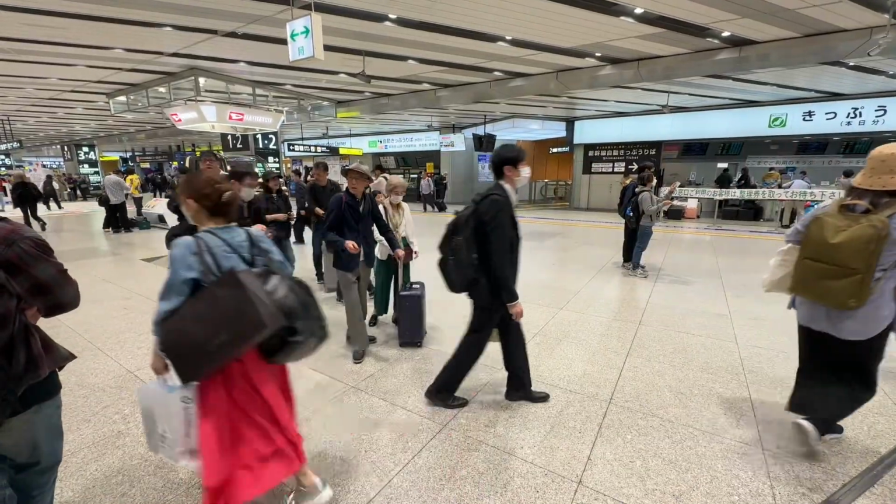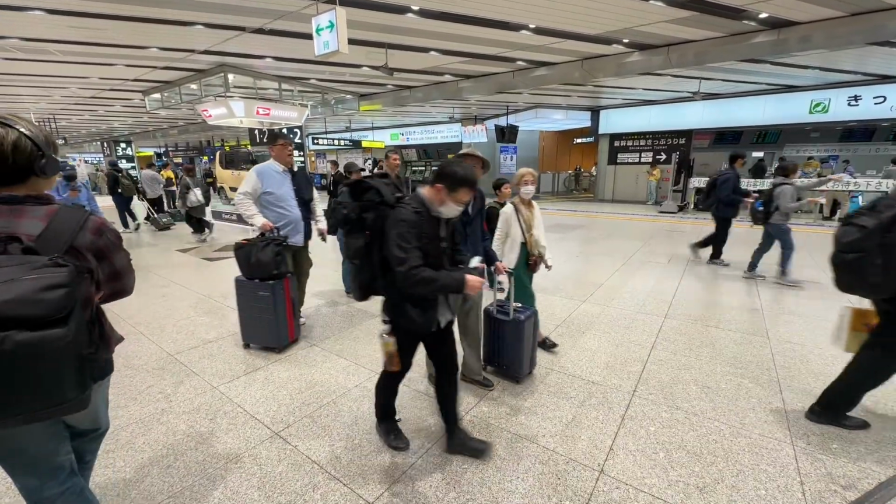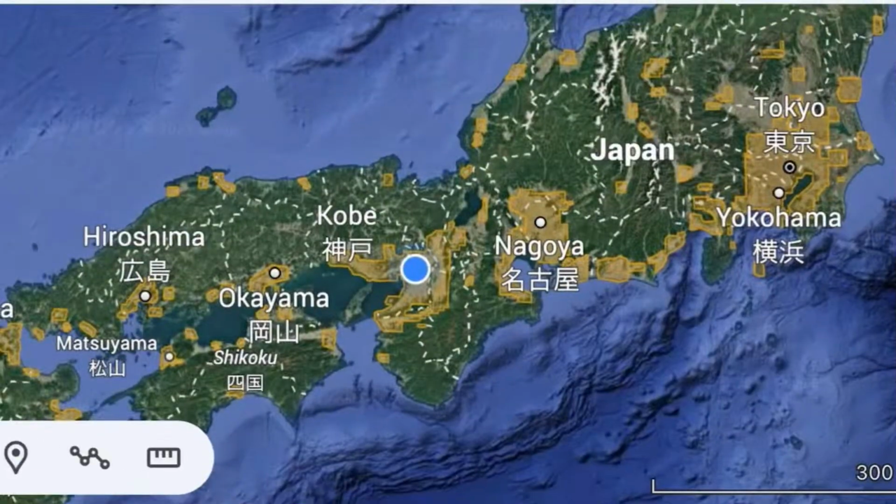It's very cool. I got a ticket to get out of here, so I'm going to show you a little bit of the inside of Shin-Osaka. But first, I want to show you exactly where we are on the map here.